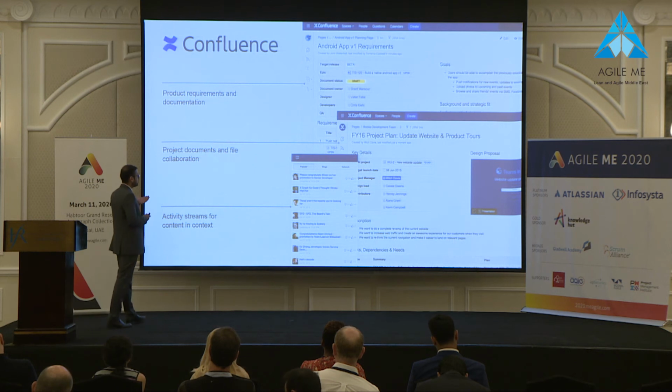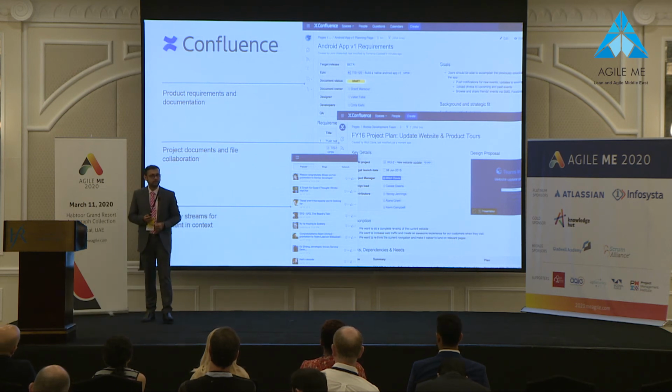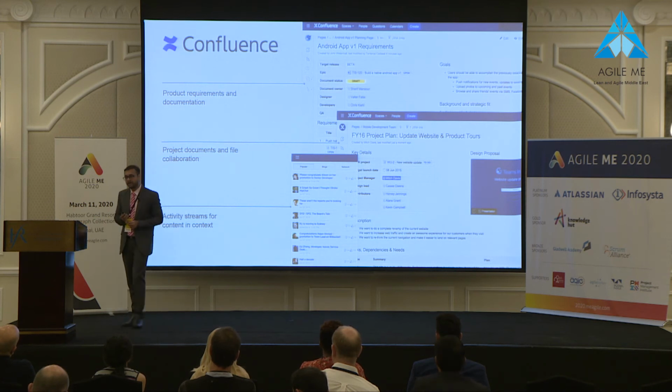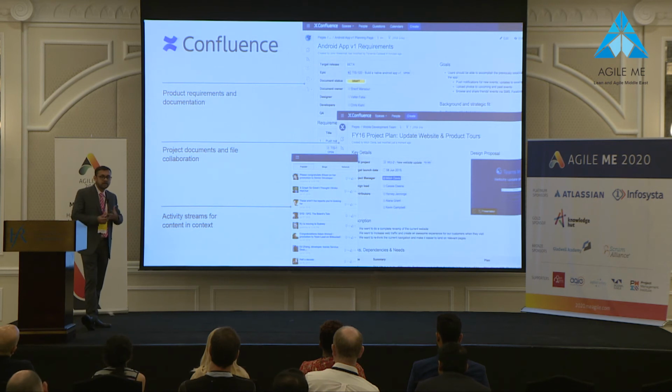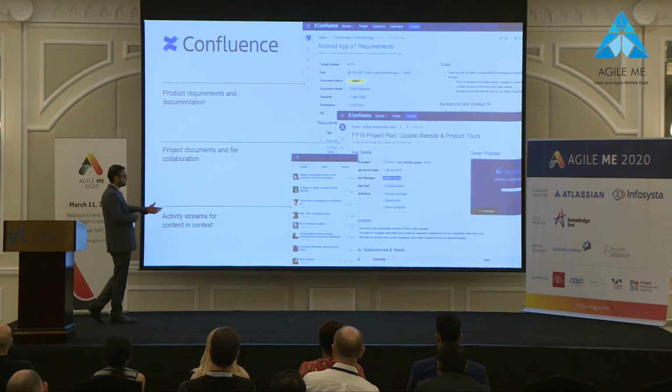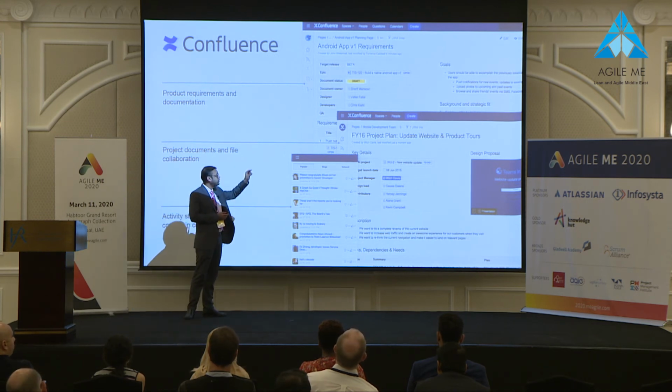Project documents and file collaboration, you can start uploading your files over here. You can have your mockups, your presentations, your attachments, your icons, your images, everything can be uploaded, which the team can start sharing and using. There is an activity stream indicating what was changed and when it was changed. You can even have feedback sessions on each of the documents.